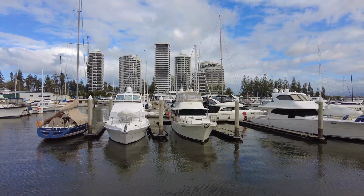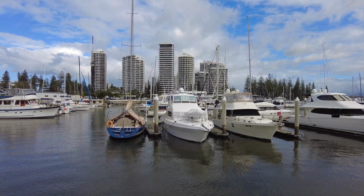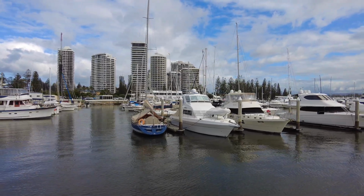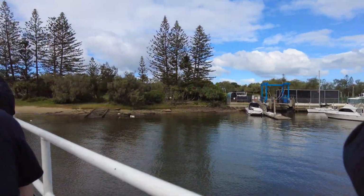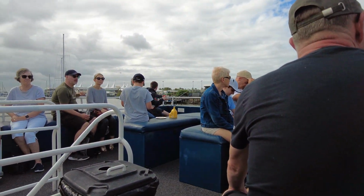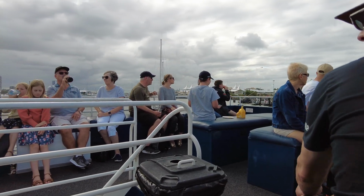Now, if it is in your DNA that you have to own a boat, and some people do, make sure you have enough money to pay someone else to comfortably look after it and maintain it, because it's a horrible job. You get covered in green slime, toxic paint, cuts and bruises, broken bones, trips to the emergency ward. Don't recommend it at all. That's if you know what you're doing.